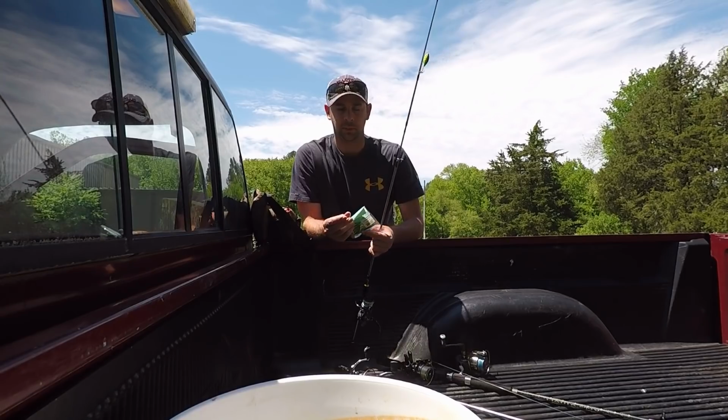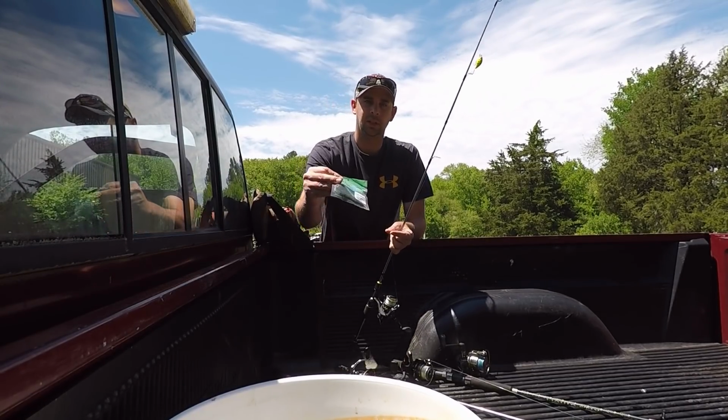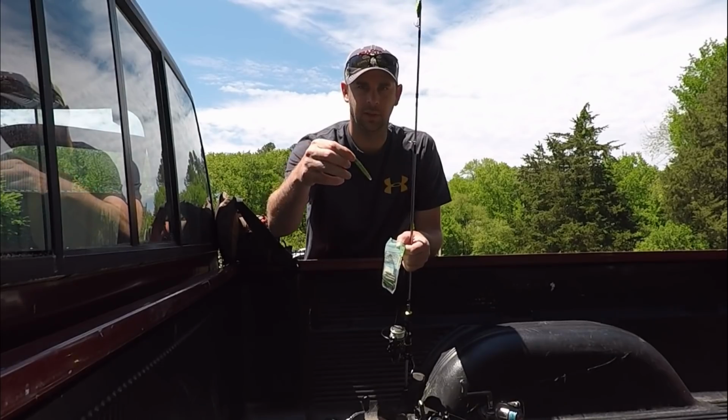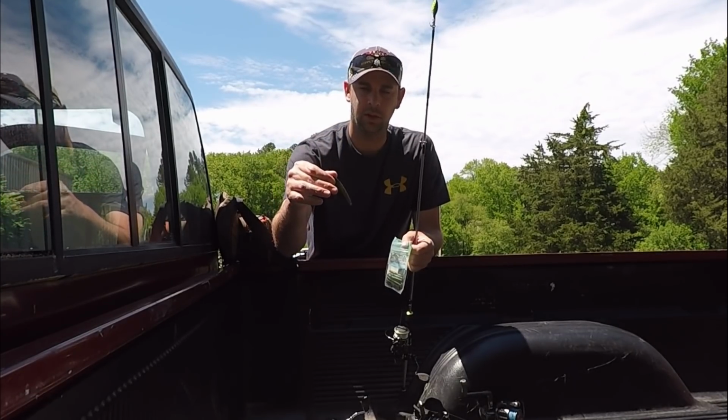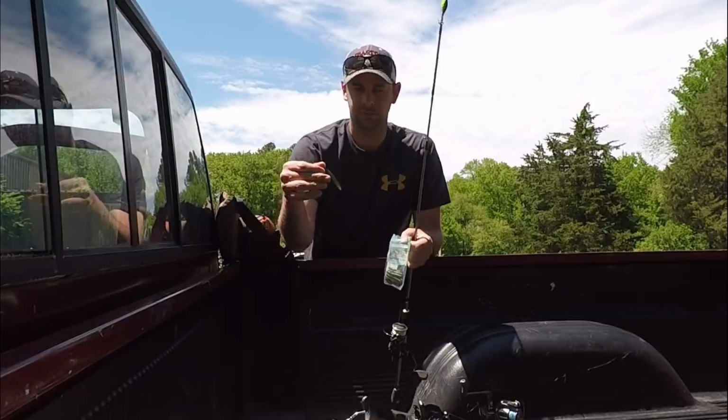Alright, I picked up a new lure I think will be fun to fish with. Some 3-inch Yamasenkos, and I think it'll be fun to fish in this little creek over here. I think I got a couple of new areas to cast them in, pretty clear water, and see if we can catch a few fish.